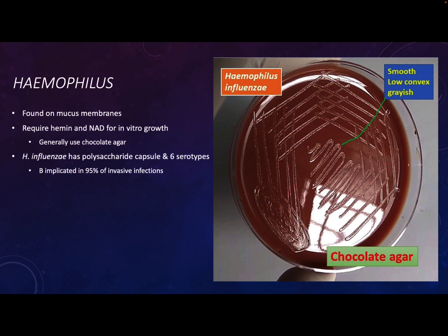So I don't know why it doesn't say it on here. Why did I forget? They're gram-negative, by the way. They're gram-negative rod-shaped organisms. So the species that's most common is Haemophilus influenzae.